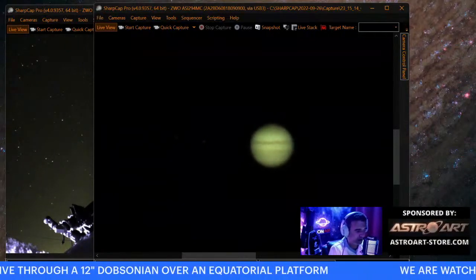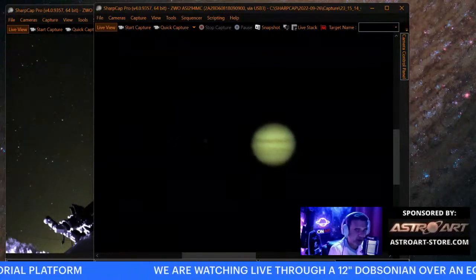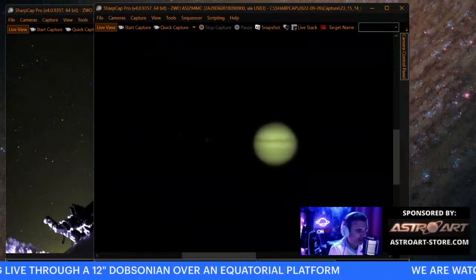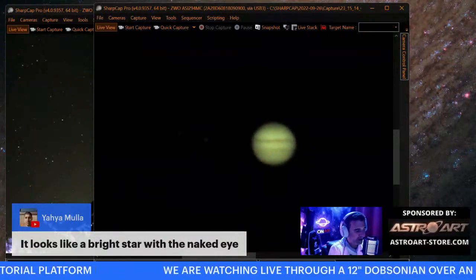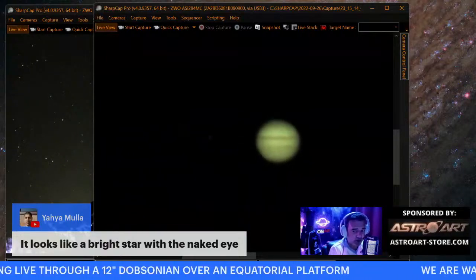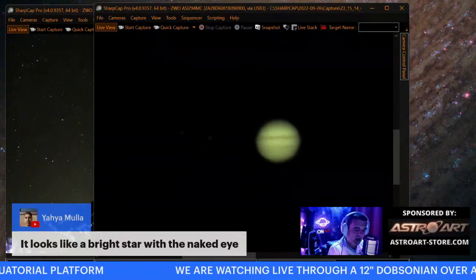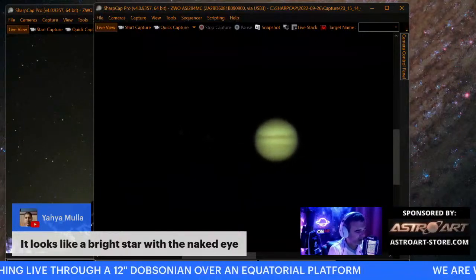EAA is electronically assisted astronomy, which means watching the sky in real time with the help of a camera. Remember, people that are old or have poor vision don't have to be sad anymore because they have EAA. With a telescope and a camera, with tracking, you can see almost everything in the sky. It's amazing. It opens the door to the universe.